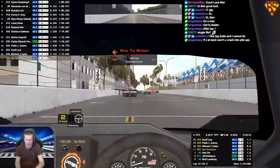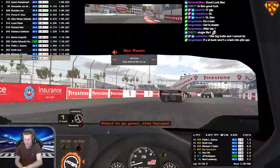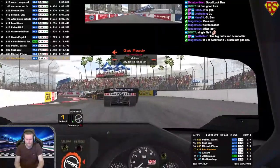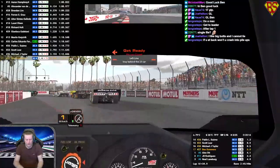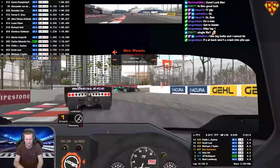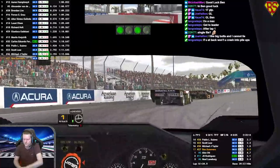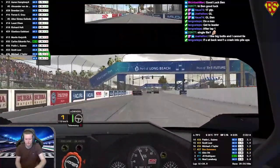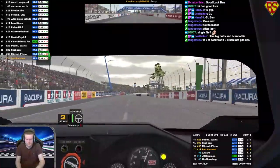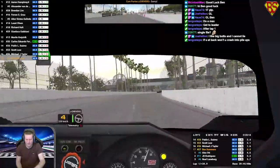Let's try and avoid any shenanigans, if there is any, on the first lap or so. Let's try not to hit Mike, see how we get on. Got plenty of fuel to finish the race. Green flag. And we're off. Go. Be prepared to stop around the fountain if there's a bit of shenanigans or anything.